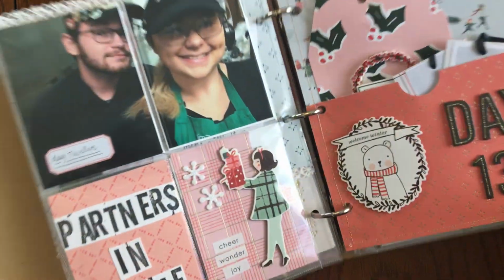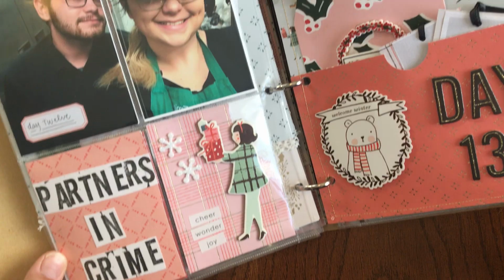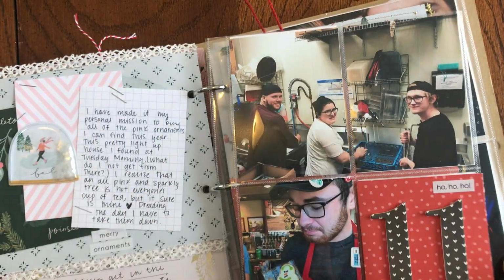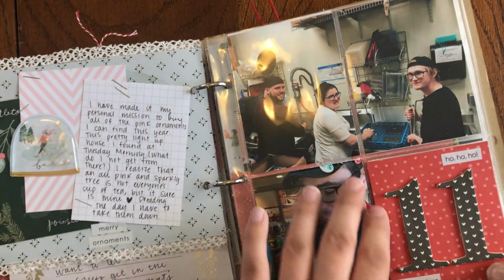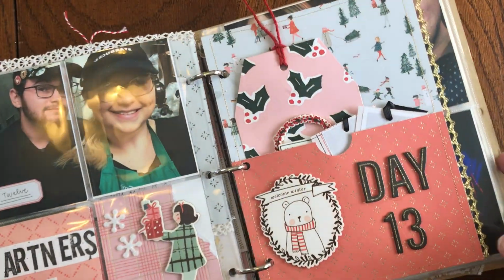And then on the back, I just put another picture here. This was day 12 at this point. Sorry, I'm not really keeping up with the pages. So this was day 10, 11, and then the back of this was 12.